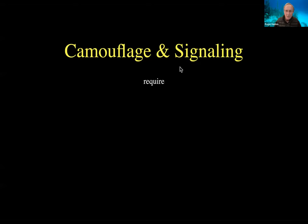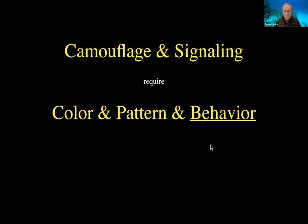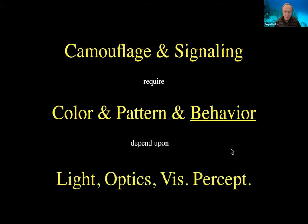Signaling is just the opposite. It's being conspicuous. To get that full range requires some kind of color, some kind of pattern. But all of these things are very tied into specific behaviors. The animals just can't be a certain color and pattern. If they do, they don't do the right behavior, it's going to be detected.